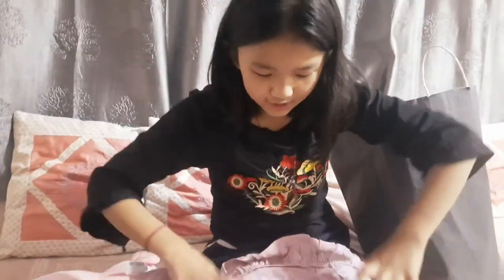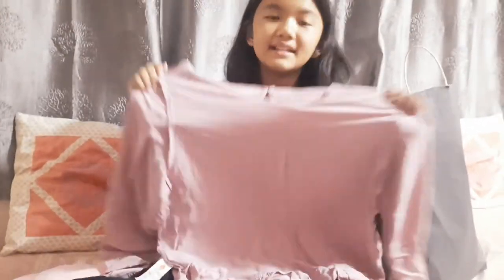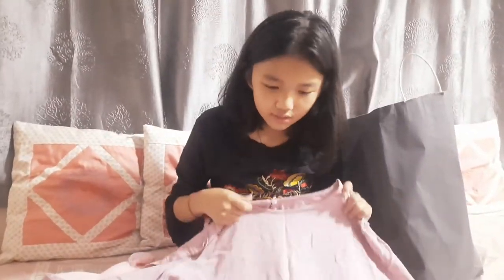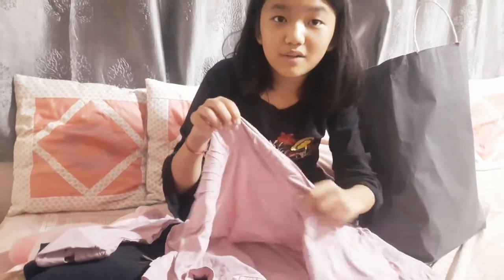Okay, so what is this? Oh, this is for my mother. My mother chose this one. She said that it looks beautiful. So this is my mother's. It's like really purple light. And it has a really good design on it. Like at the end of it, it has this wiggly jiggly thing. This fabric is very beautiful.